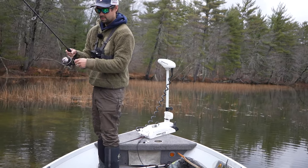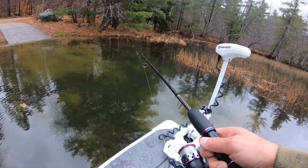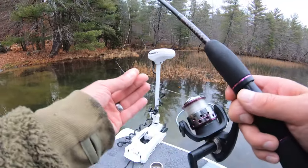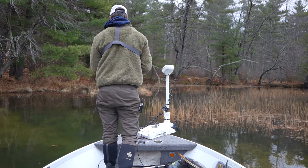Ooh. I had him and he popped off. Where's the big mama? Bet you I can drop it right on top of these fish and they don't even care. They don't even care, guys.